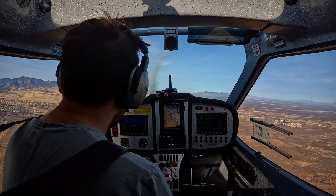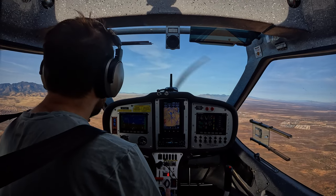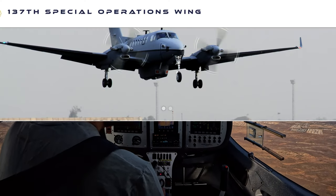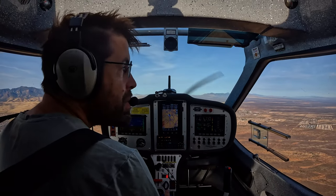November 173 Lima Mike, about 8 miles to the southeast. Flight Design 173 Lima Mike, Libby Tower. Number 2, following a King Air. I'm approaching downwind on the north side. We're going to look for that traffic. Should be turning about a 3 mile base. Yeah, I'll keep an eye out for that traffic, 3 Lima Mike.